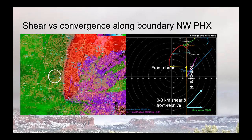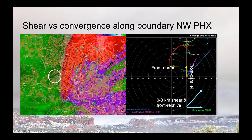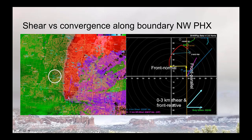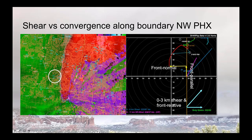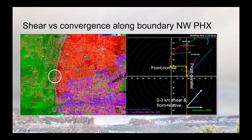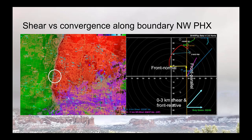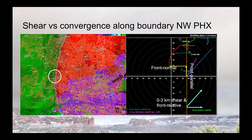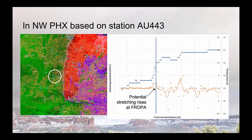Similarly, we know in the three ingredients rules for QLCSs, those that are favorable for producing these mesovortices, is that we'd like to have substantial boundary normal component of the 0 to 3 kilometer shear. And so I visualize that component right down here. It's roughly about 30 knots, which is fairly favorable. The length of this vector being roughly 30 knots, I move that vector up to here with the tail of the vector at the origin of the hodograph. So all these things, all this kinematics show that we have a front that seems to be very conducive to allowing updrafts and deep updrafts to reside on that boundary for a long time and maximize the potential vorticity for whatever vorticity is available for stretching.